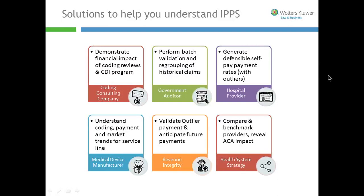Revenue integrity professionals, whether that's on the payer or the provider side, can use our tools as a standalone validation of what outlier payment information is coming out of the system, and also to do those what-if analyses to anticipate future payments. If you know your cost report is about to settle and your variables are going to be shifting up and down, you might want to predetermine what that new DRG rate is going to look like. And then finally, health systems and ACOs can use our analyzer tools to compare and benchmark providers against each other to reveal the impact on how these different organizations are performing and to steer strategy.